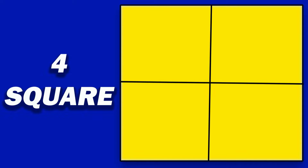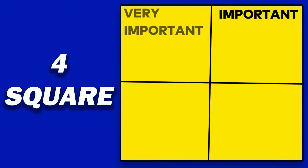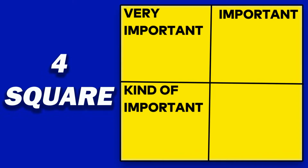What you do is you draw a square and then you draw a horizontal line and then a vertical line, and they're going to cross in the middle, and you are now going to have 4 sections. On those 4 sections, you're going to label: very important, important, kind of important, and then also no way, no how. And you're going to categorize things like this.